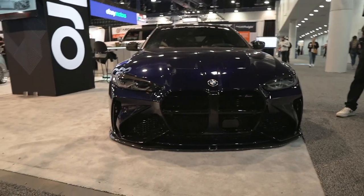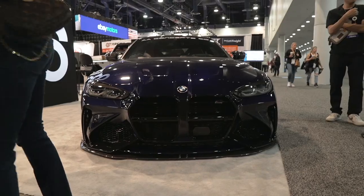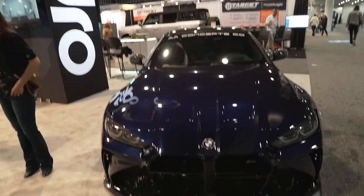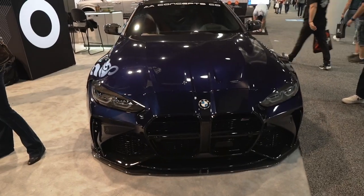Yeah, nice. So finally got a chance to see this in person. You might be wondering why the front end of this car looks so different. This is actually a new redesign from Adro. Completely new front bumper, new grille setup. This is actually on the display car for AA Concepts, if you guys know them, carbon fiber supply company.